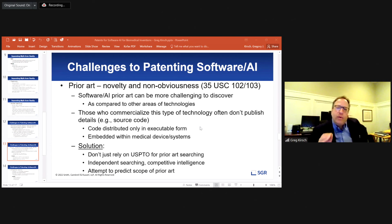So the biggest issue that we see with software in any field, including biomedical devices or biomedical technology, is the fact that when you file a patent, it may be difficult or impossible to find the best prior art, because the patent office has to review your patent application and claimed invention in light of the prior art, prior publications, prior patents, etc. But if they don't have access to that, because nobody is freely distributing, for the most part, source code, it's hard to know what that state of the art truly is.